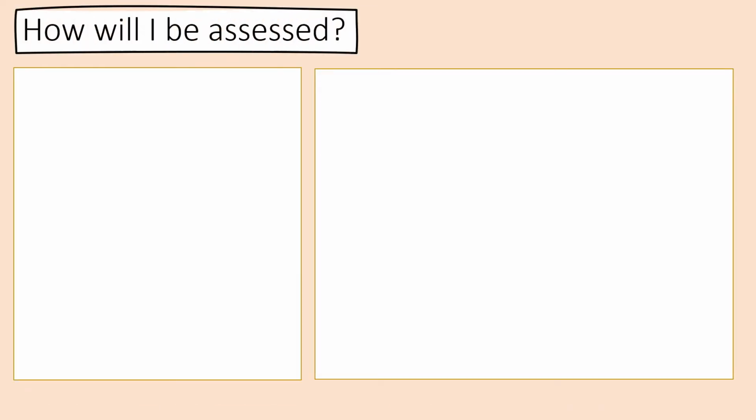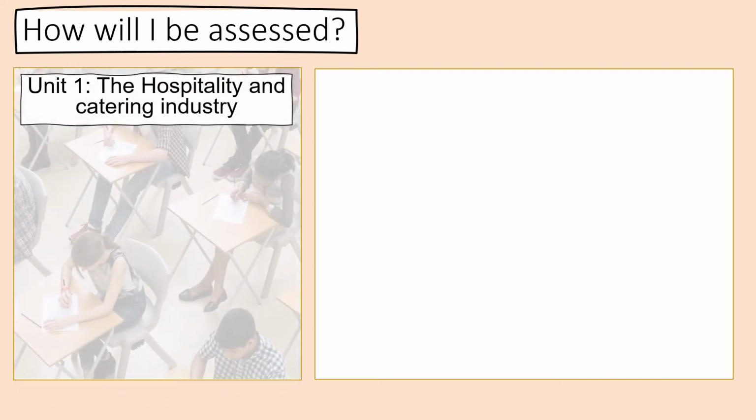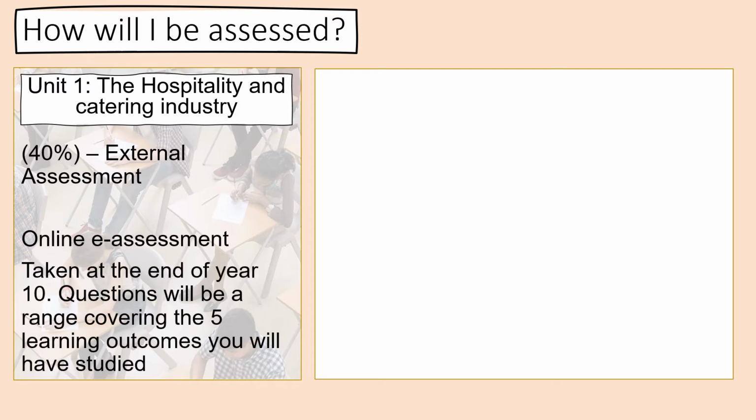So looking at the assessment a little bit more closely, Unit 1 is assessed externally. This is an exam which is worth 40% of your overall mark, and you will do this at the end of year 10. We do that so that we can get Unit 1 out of the way, so that in year 11 you will be able to concentrate entirely on Unit 2. So there's a big drive and a push on the theory in year 10. That theory will cover a range of the 5 learning outcomes that we look at throughout that unit, which is understanding how the providers operate, understanding their health and safety requirements, how food can cause ill health, and being able to propose catering and provision to meet specific requirements, so developing a business proposal.